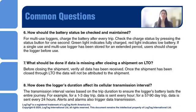Next question is, how should the battery status be checked and maintained? So for multi-use data loggers, charge the battery after every trip is our main recommendation. This makes sure that it's got enough battery to make sure it lasts the entire trip. You can check the status of the battery by checking the status button for 1 second, as we've already gone through in the different indicators slide.